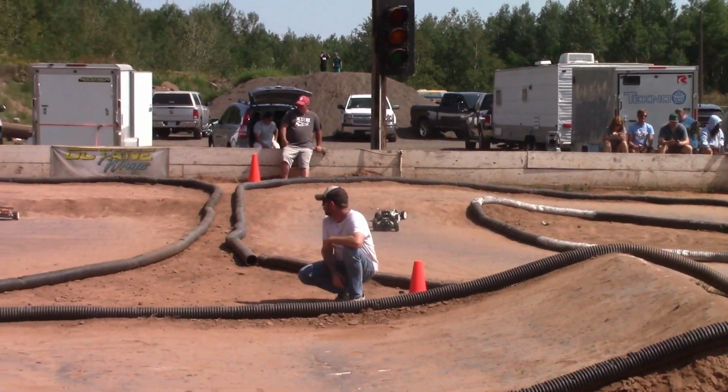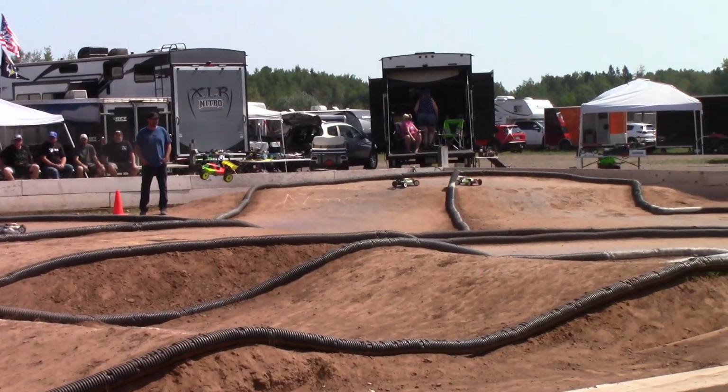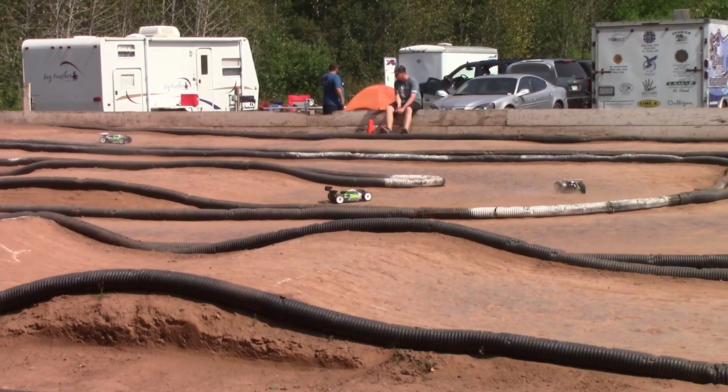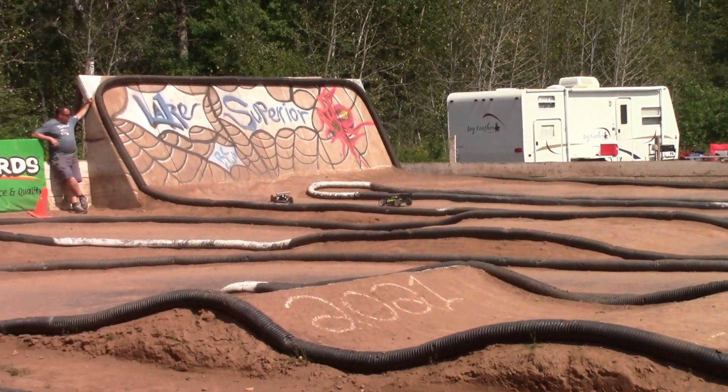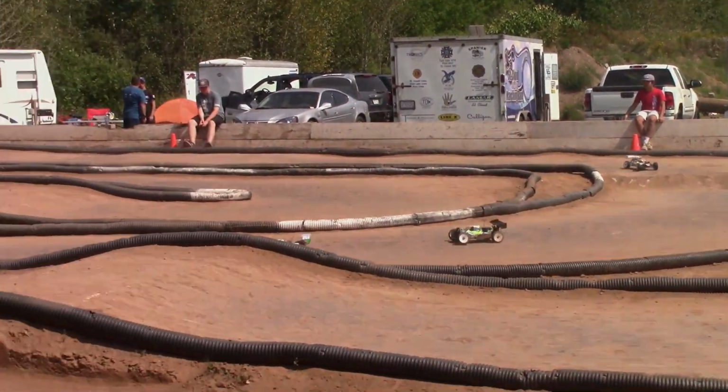He would continue his march forward, finishing 4th overall. Caden kept fighting and would maintain his position, finishing in 7th overall. Unfortunately, Alec experienced an electronics issue in warm-up and was unable to start the race.